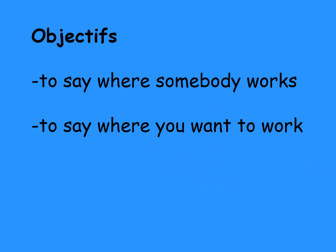Okay, right then, that's the end of the lesson, Year 7. I hope that you feel a lot more confident to say where you work using je travaille, or even somebody else using il ou elle travaille, or saying where you want or where you'd like to work in the future using je voudrais travailler. There's just one final thing.